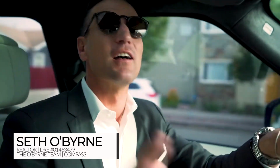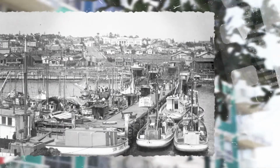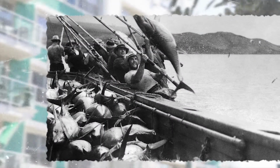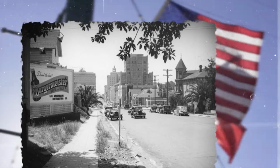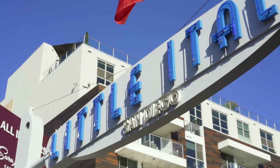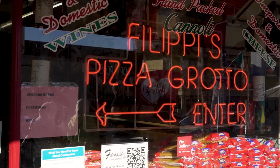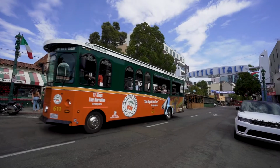Right now, we are on our way down to Little Italy. And if you've never been to Little Italy in San Diego, I'm gonna give you a little history lesson. In the early 1900s, the Italians had a thriving tuna industry. And they used that tuna industry to not only create commerce and create businesses, but also create a very special place. And that special place is Little Italy. But it's in the center of downtown San Diego in an area that actually, from the 1950s all the way to the 2000s, was a little bit shady. It was a place that was overlooked.